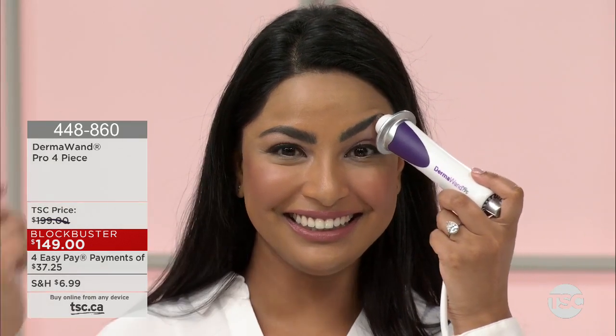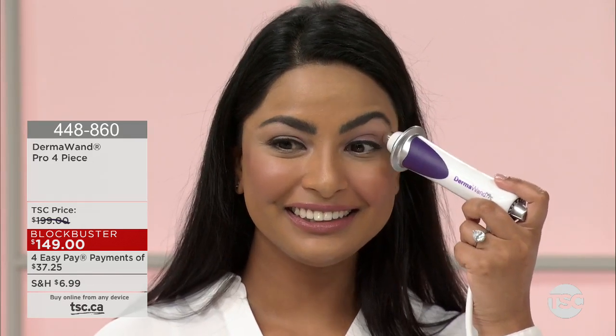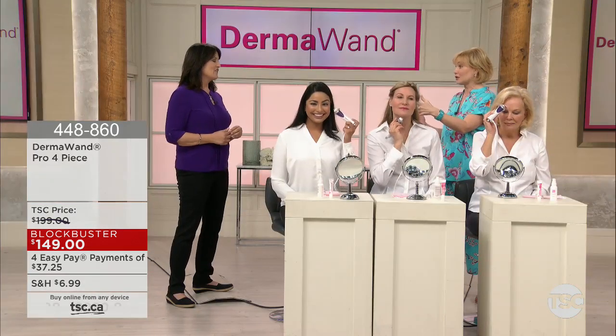For those of us who are a bit older, maybe have the hooding, you found that putting your eyeshadow on, now you have to lift up your eyelid to kind of put your eyeshadow on in the crease. This is going to be such a saving grace to have.